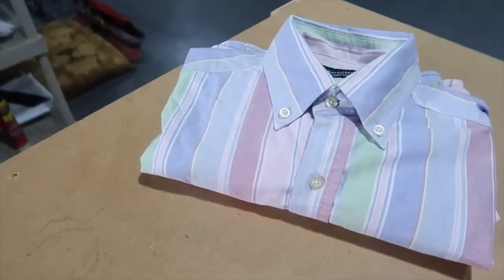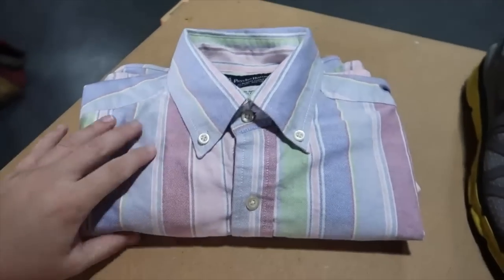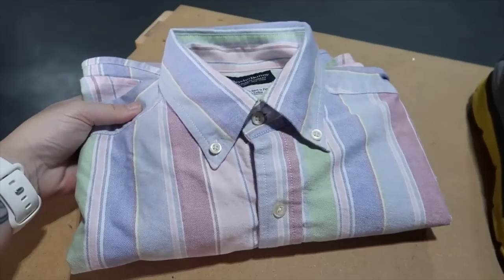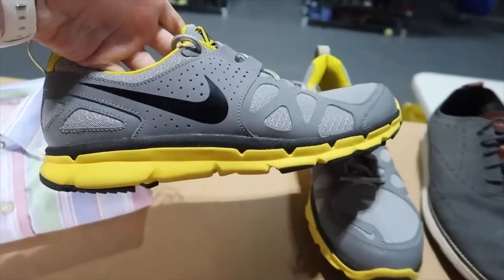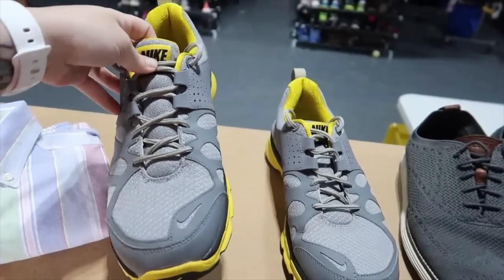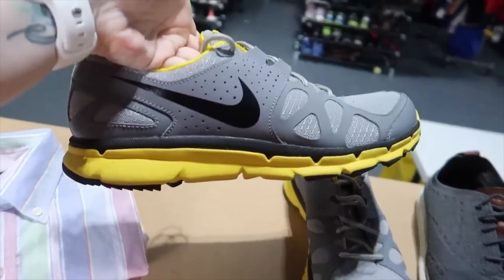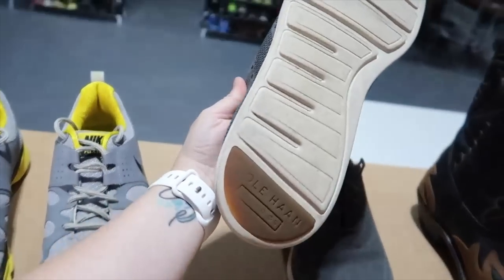Oh, hey, it's Friday. You wanna see what we sold? First off, we sold this Psycho Bunny button down striped Easter looking shirt that sold for $27. Then we sold these Nikes. They're nice condition. These are called Flex Trail running shoes. Anyway, they sold for $37.